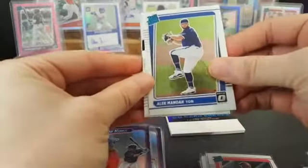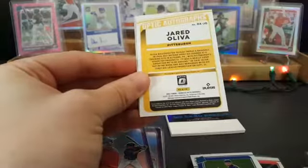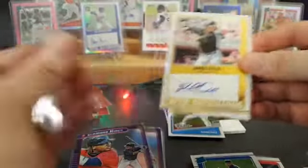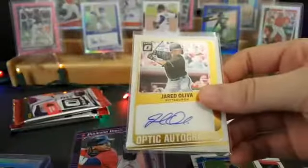We've got three base packs to go for our last parallel pack. There's Alek Manoah, rated rookie for the Blue Jays. Chris Paddock, San Diego Padres. Oh, Optic autograph for the Pirates. It's not Cabrera. Jared Oliva for the Pittsburgh Pirates is our auto in this box.